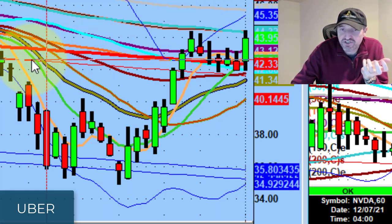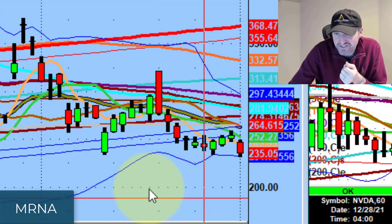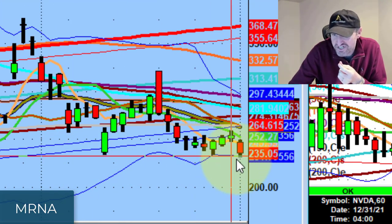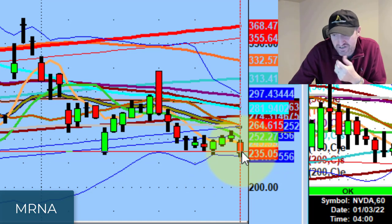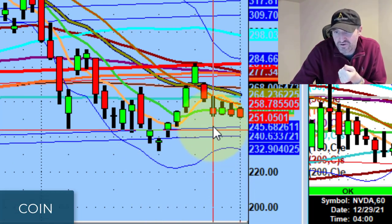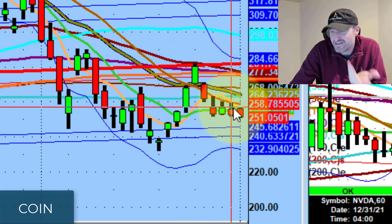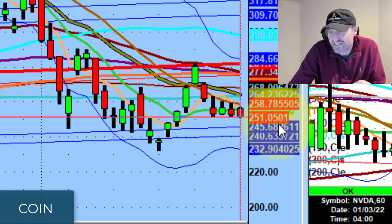But look at some names on the short side as well. Look at Moderna. Again, this is the lowest close in this whole formation. If this thing loses the bottom of the channel here, it can go lower. Coin, again, we're watching for tomorrow. This is the lowest close in this whole formation, this bear flag. If Bitcoin gets hit, maybe this thing gets hit as well.